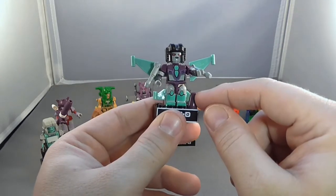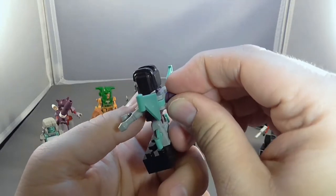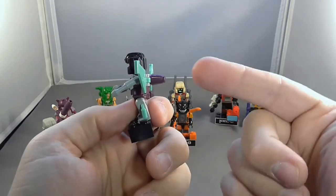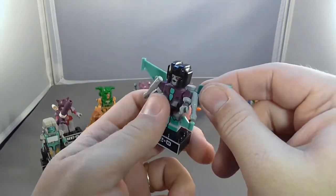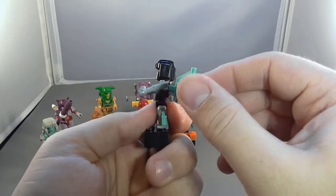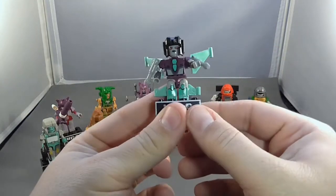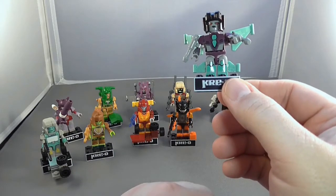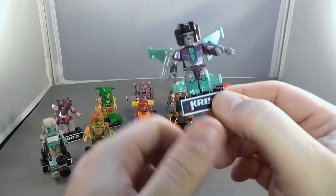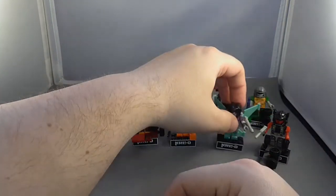But she does have that leftover cone because she is an airplane. And the same way with Cyclonus, you can just pop it on her back. It doesn't look that bad. It's pretty much out of the way. In fact, if you want to fold the wings back a little bit like this, it does more or less cover it up, and then she can be displayed without any of those leftover pieces. And overall, I think she does look pretty nice.